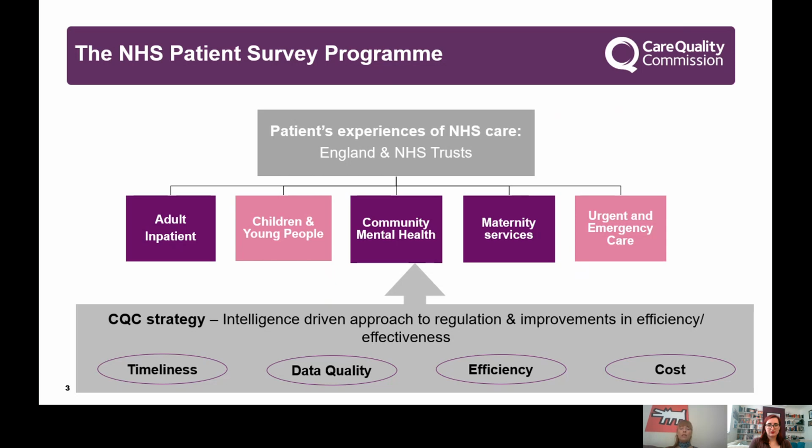And this really coincided with the strategic direction that CQC has been taking more recently, which is starting to look at how we can become a more intelligence-driven organisation. So that's really how we increase the use of data to improve our approach to regulation, and also how we support improvements in the efficiency and effectiveness of the regulatory activities we undertake. So that was really the push for us to start to think about how we explore online first methods.